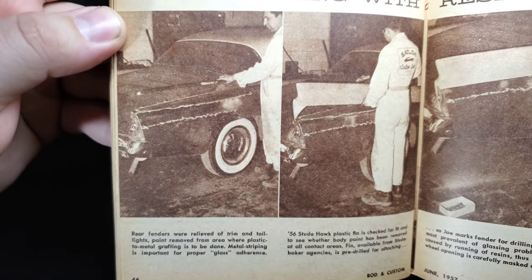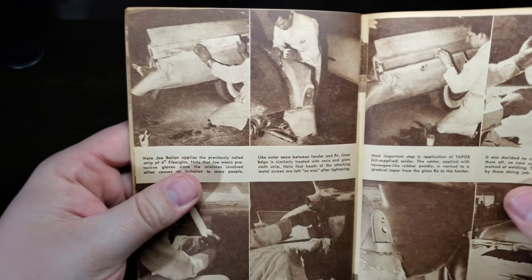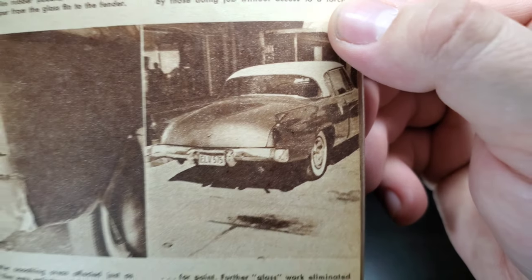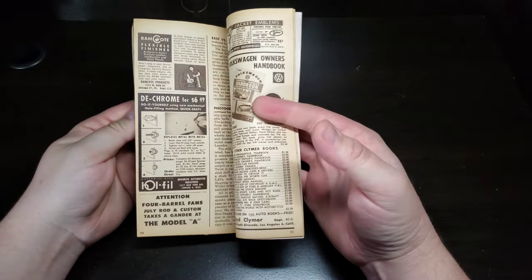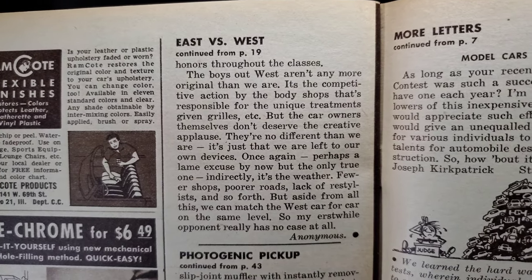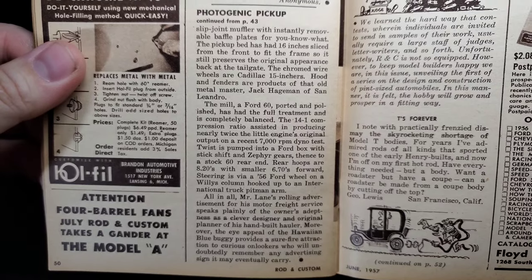Looks like we are adding some fins to her. Glassing it in. He's got some little fins for 57. That's the end of some articles, East versus West. Photogenic pickup.